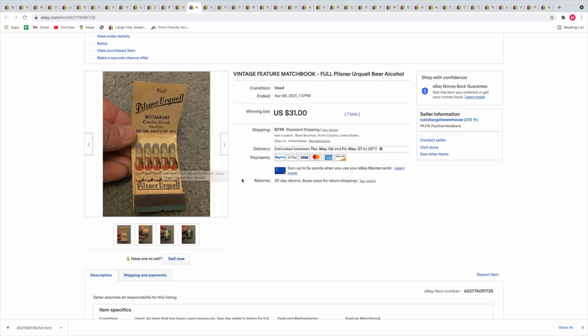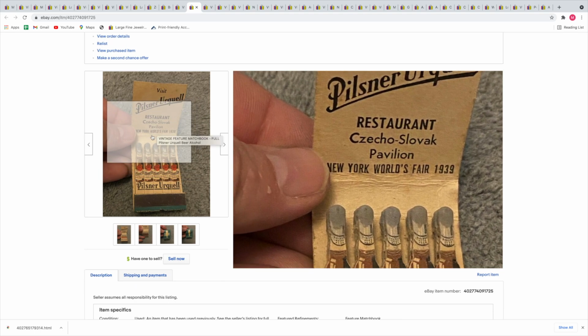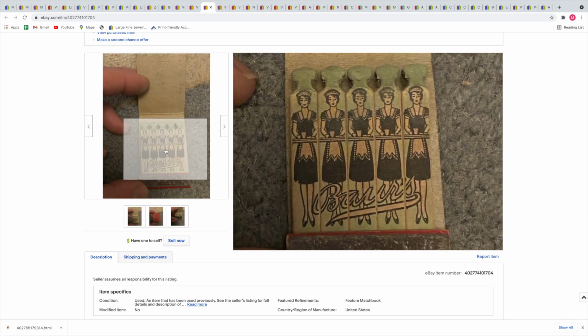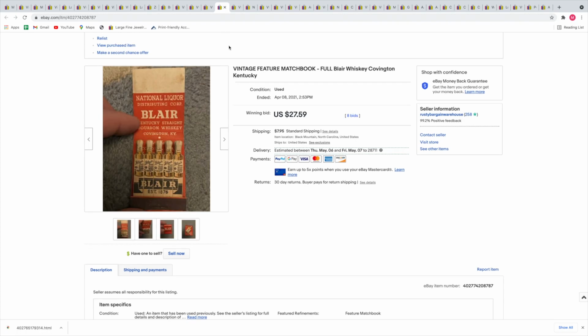So not only is this rare in and of itself because of the type that it is, but it also was from a specific event at a specific location in time. So really kind of a rare item there. Pretty awesome. Another cool one here. We got these ladies in their little dresses here. This is from a department store. 4 bids, $17.51. Guys, these matchbooks were just selling like hotcakes.